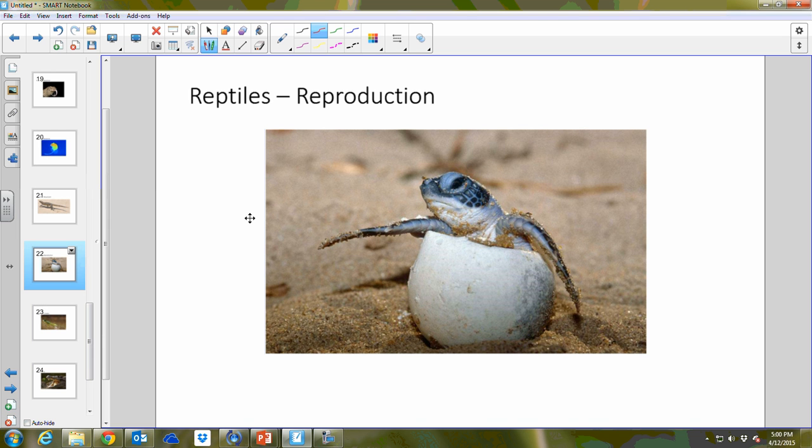Reproduction for reptiles: internal fertilization and oviparous, meaning that they lay eggs. The embryo is covered with a leathery type shell, not like an egg shell like we think of a chicken egg, but more of a leathery shell, but it is able to be laid outside of the water. And so that is called an amniotic egg, an egg that can survive on the land because of this protective shell. And reptiles typically lay their eggs and run off and leave them to fend for themselves.